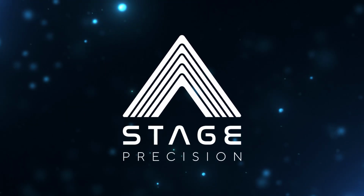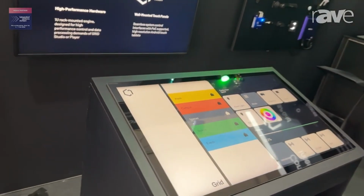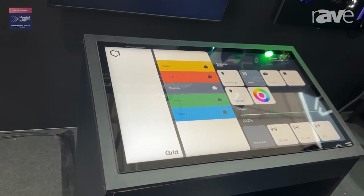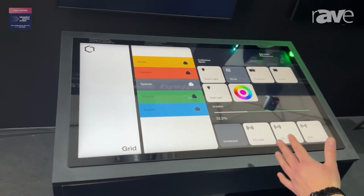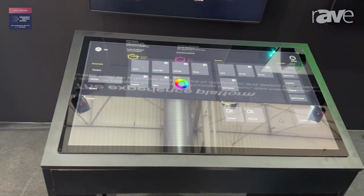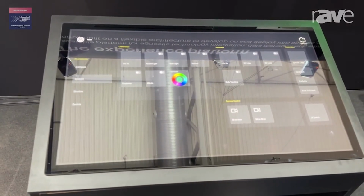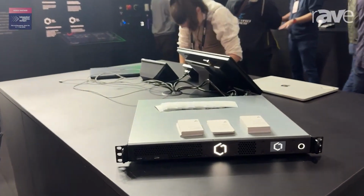Another must-see at the show was from Stage Precision with their SP Grid. This is a very difficult product to actually talk about because it does so much, but I'm going to start from the perspective of people creating experiences. So what the SP Grid ecosystem does is allow a no-code development and control platform to link many things together. For example, you can link sensors like cameras and lights to things like Unreal Engine in order to create immersive experiences really simply. So the architecture is that there is a one RU server.